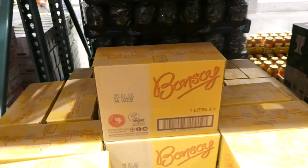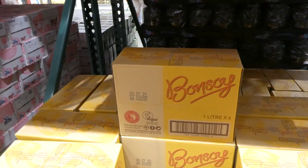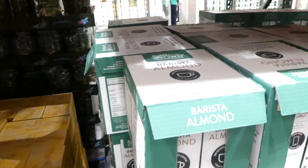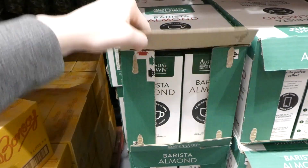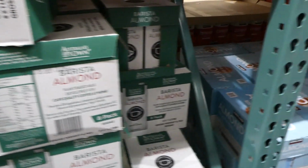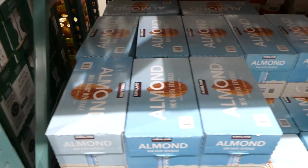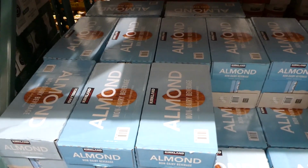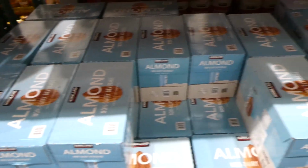Then you've got your soy milk that you can have on hand. These are 6 1-liter containers for $22. And there's the Barista organic almond milk. These are 8 1-liter containers, and these are $28. And there's also the Kirkland Signature non-dairy. So these are the almond ones. You get 12 946 mil containers for $19.50.